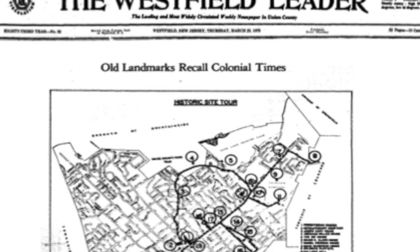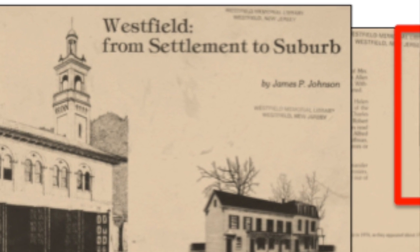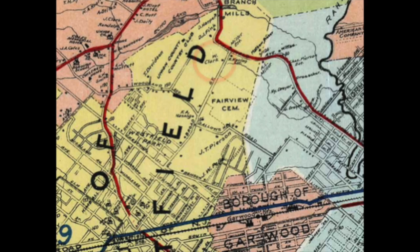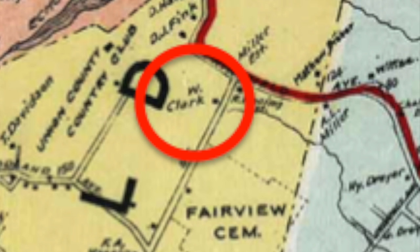It appears on tours, historic tours of the town. In 1976, it is featured for the bicentennial. It even appears on roadmaps of the day. That's right, go up, make a left where Captain Billy used to live.